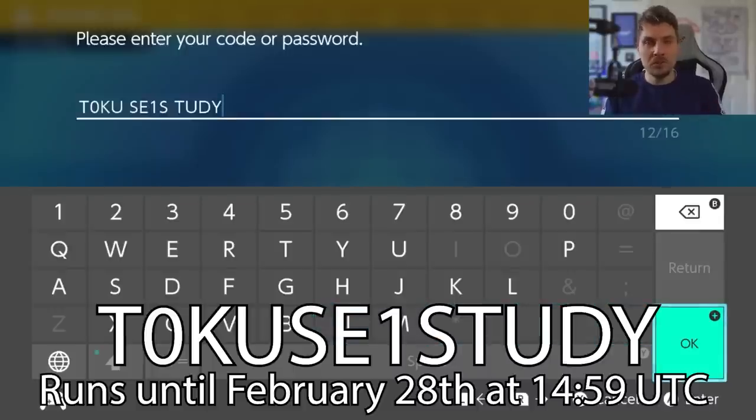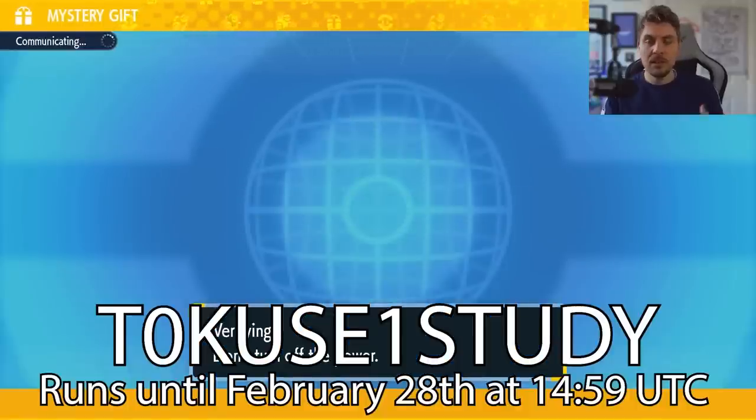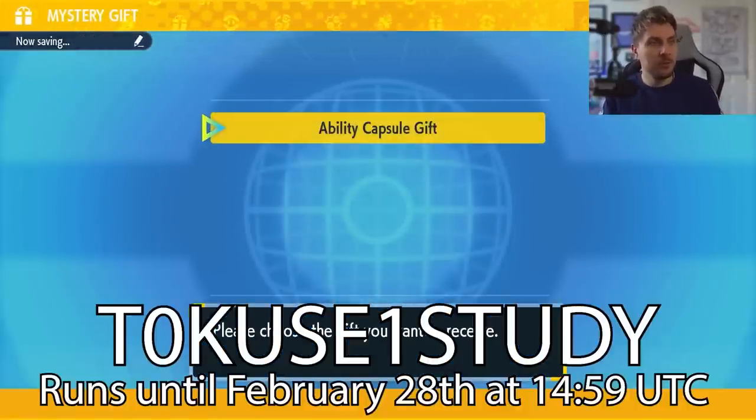Like I say, the code will be on the screen now. You just want to copy what I put in. It's running until the 28th of February, so over a month to take advantage of this. Once you put it in, you're going to get it all set up and the gift will come through and you'll see that you're going to get yourself an ability capsule.